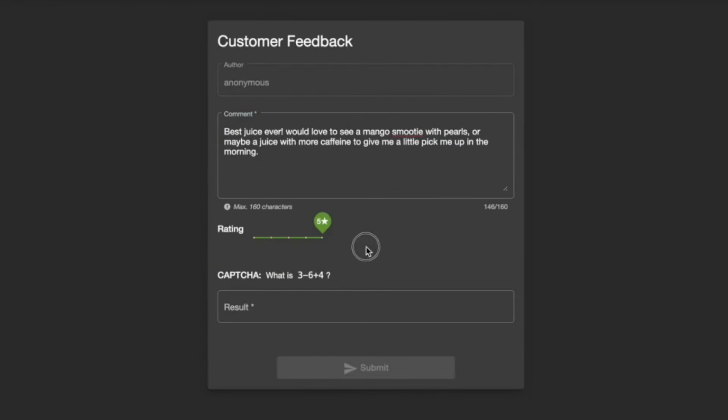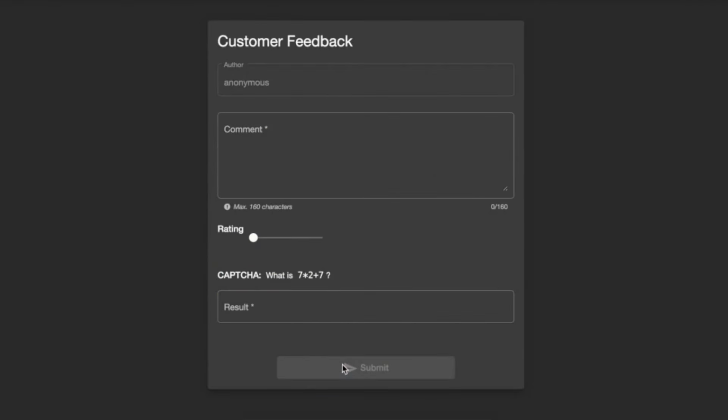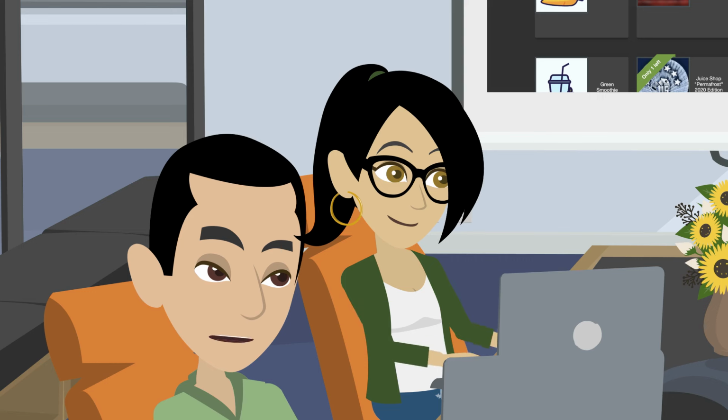Well, at least now you don't have to solve the CAPTCHA using your fingers and toes. Burp Suite to the rescue.